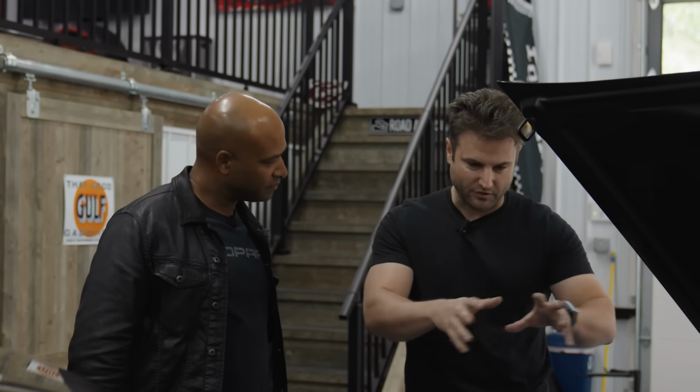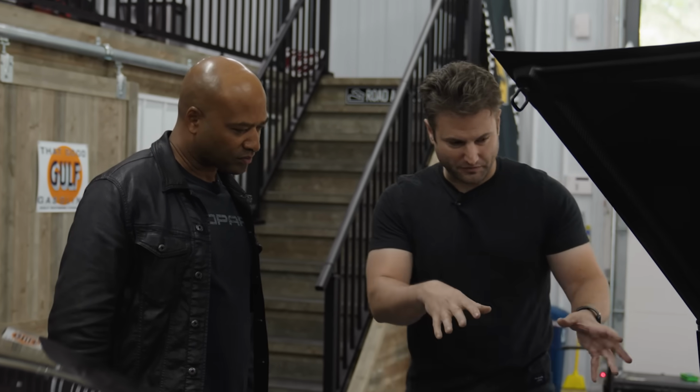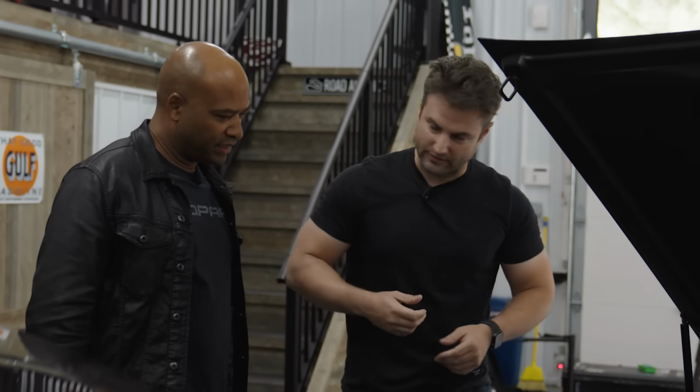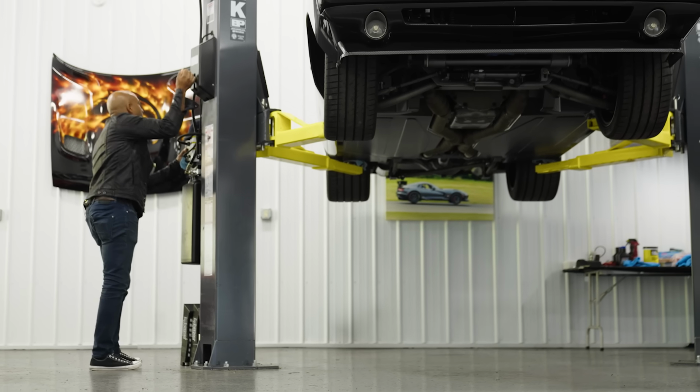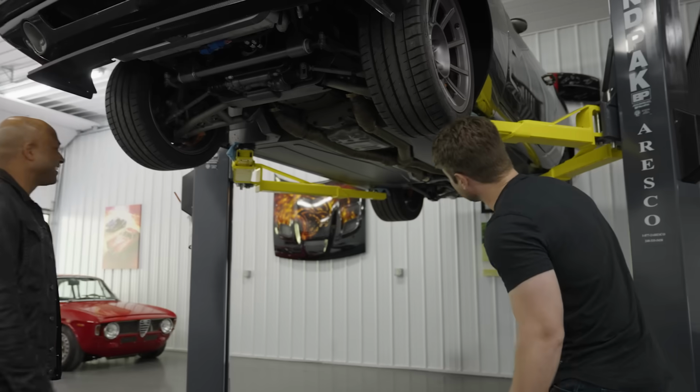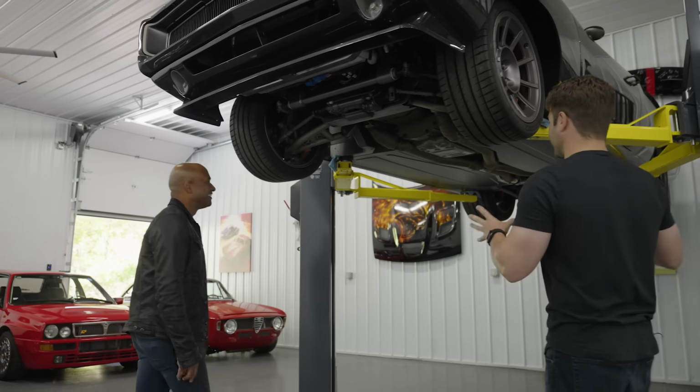You're saying that the car was kind of built around the engine, and so that makes me wonder, what about the chassis? How did you adapt? Yeah, it's got some great Detroit Speed gear that I'd love to show if you want to take a look at it. I'd love to. That is not what I would have expected underneath a Charger.